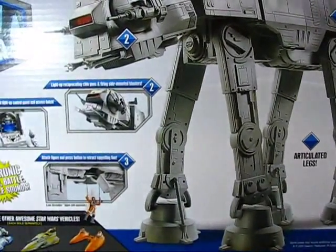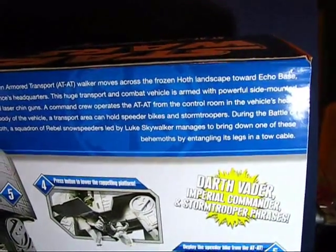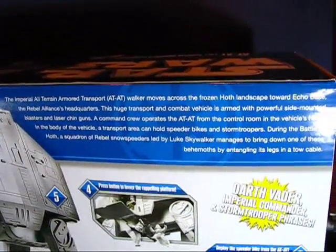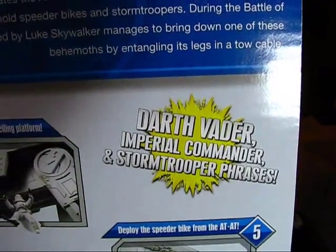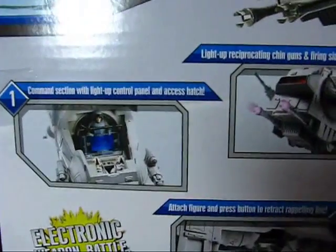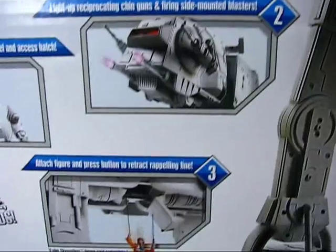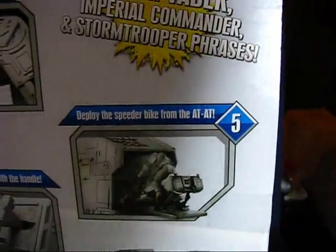Here's the back of the package. If you want to read a description here of the AT-AT and its involvement during its attack on the rebel base on Hoth. You can see it even comes with Darth Vader, Imperial Commander, and Stormtrooper phrases on there. And some of the features. Let's start with feature number 1. There's feature number 2. It's a description. Feature number 3. Feature number 4. Where's feature number 5? There's feature number 5.